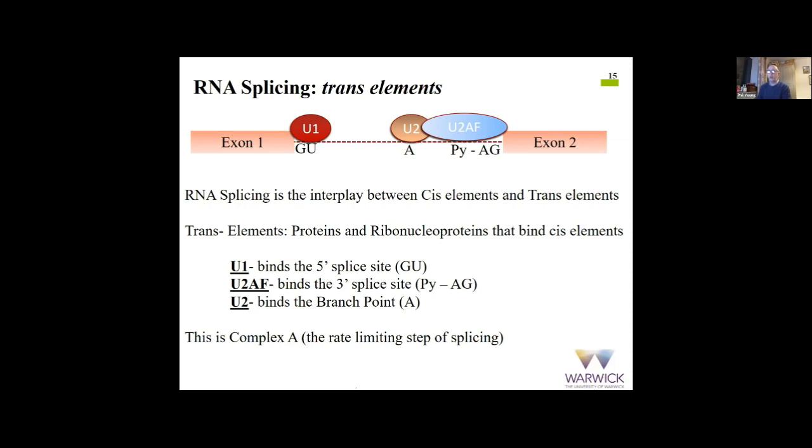The next part is U2AF, which is called U2 auxiliary factor, and this binds to the 3' splice site. Binding here allows the splicing machinery to define that this is the end of an intron and the start of an exon. And then the third one is U2, which binds to the branch point. And this is a really weak interaction, and this has to be held in place by U2AF.